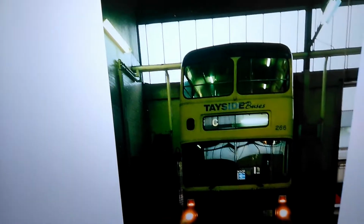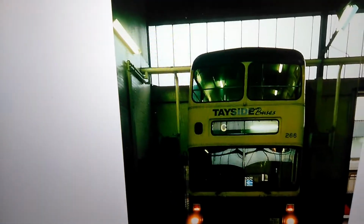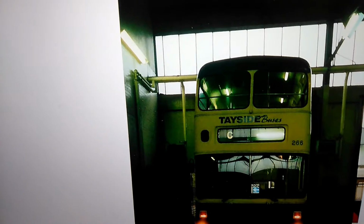And none of the East Lancs or Northern Counties bodies had them either. And neither did the Alexander RV type bodied Ailsas, 36 to 50. They didn't need that, or didn't have them anyway.